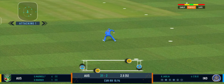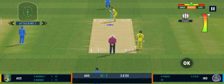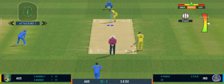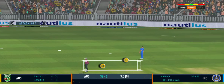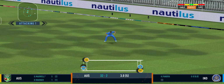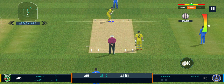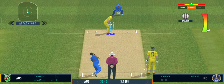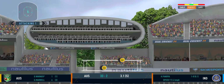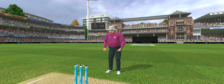Very good running between the wickets. Bowler now into the attack. Shot for a single. Well, you can sense something is going to happen here. The bowler not allowing the batsman to free his arms. Oh, he's lost that one. That's huge.